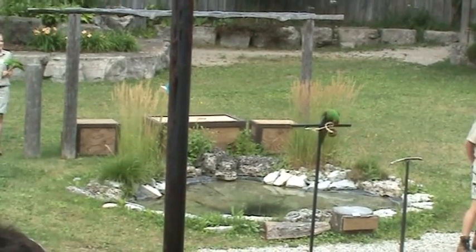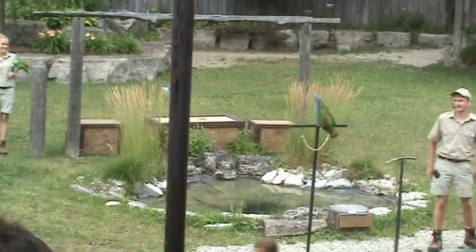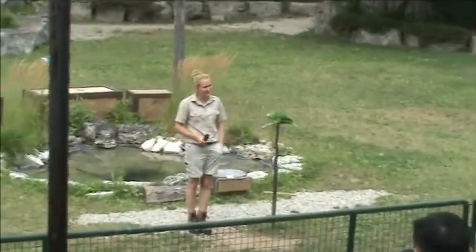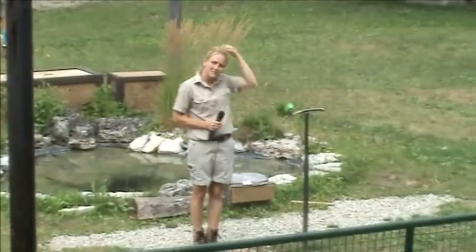Of course, she has to put a bit of work in when she has to reach on down, and she gets that peanut no problem. Way to go, Rob. It's the smaller ones, such as Amazons, African Greys, or even the cockatiels and budgies that you and your friends may have at home.